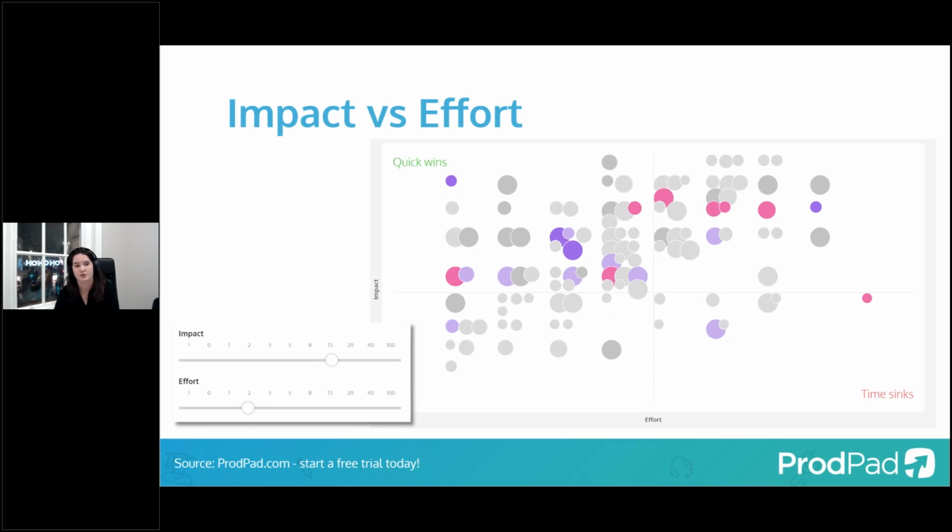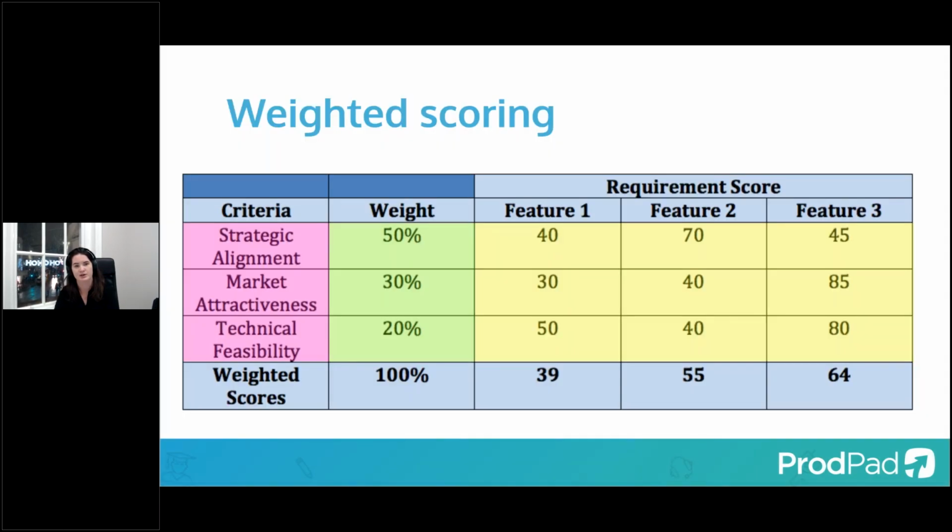Now, weighted scoring was another one that came out as relatively popular as well. I think this one was more than 50% as well. Is that right, Brittany? Yes, sorry, 55% said weighted scoring, so the highest amount of people in the audience. Okay, yeah, this one is popular.